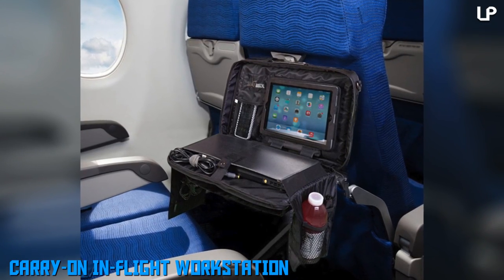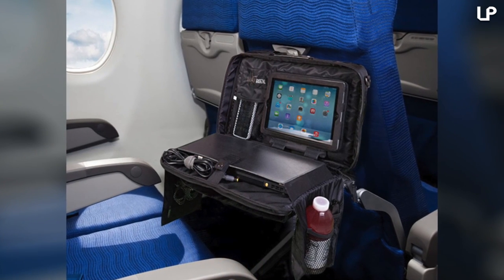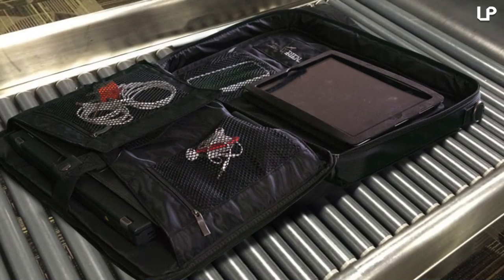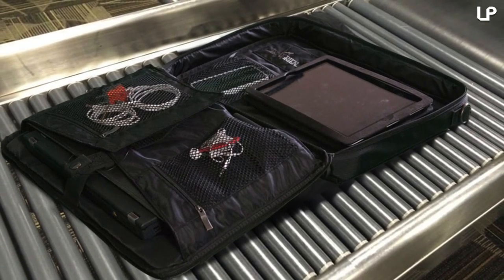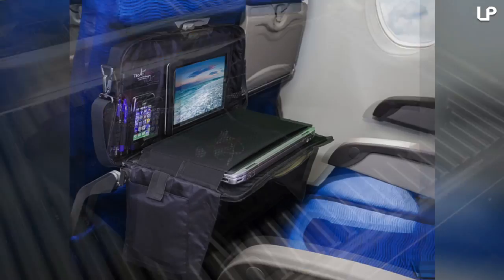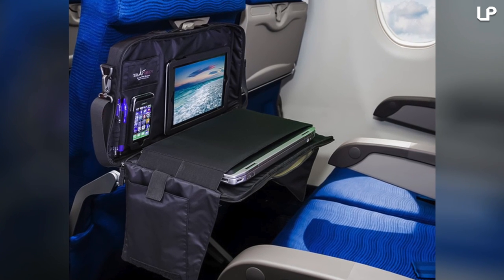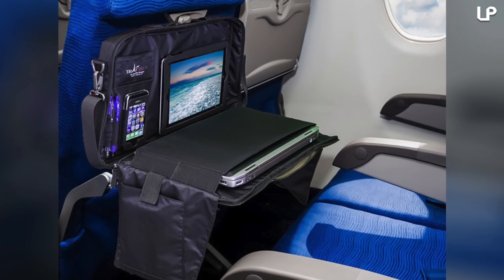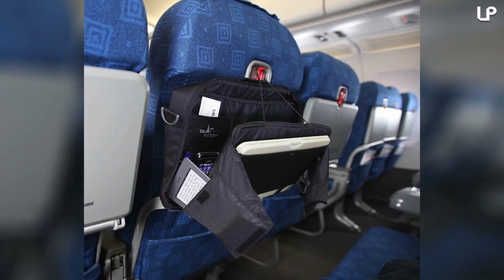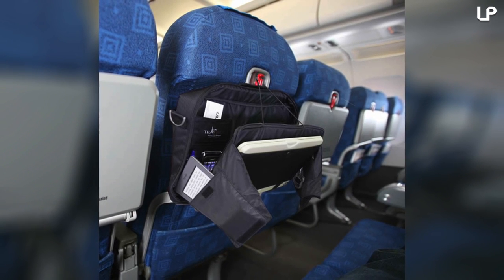Number 5. Carry-on In-Flight Workstation. For the business pro or student on the go, this compact workstation is like having your own desk with you anywhere you go. Designed into a modified laptop case, it comes with space and compartments for cables, phones, tablets, laptops, and more. Having a spacious area for laptops up to 17 inches, it easily attaches to your seat tray, and with its handy bungee system, you can close it up at a moment's notice, safe and secure, without having any clutter or cables to detach or disconnect.